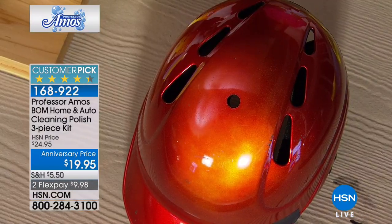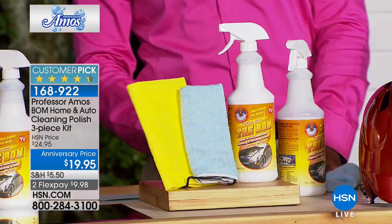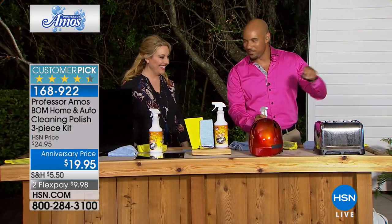Stainless steel. I just want you to see the finish on that helmet. Okay, look at that. Oh, look at the color. Ooh, that's shiny. The kids are gonna love it. Did you get me a new helmet? Oh no, it's just the old one. I cleaned it. Professor's in our house, son. Here I come to save the day.